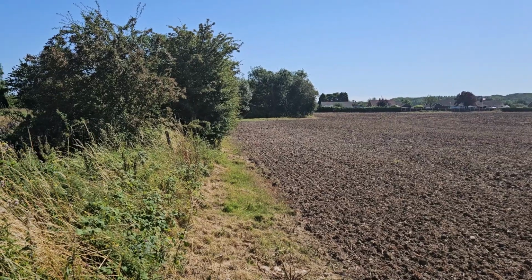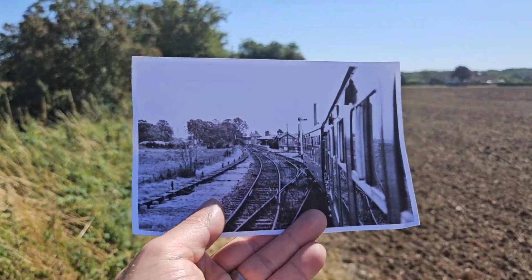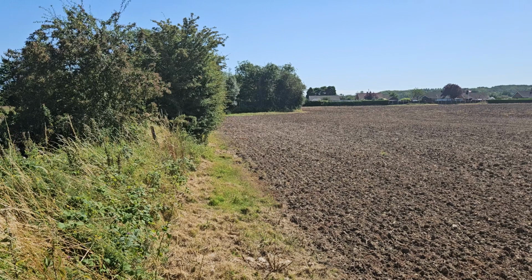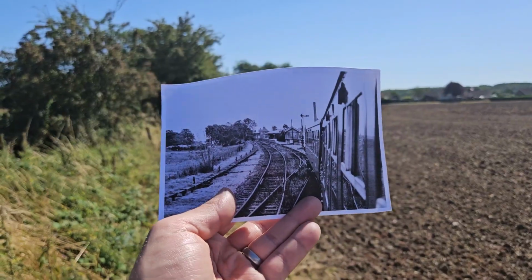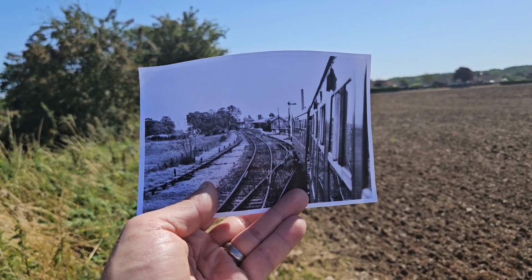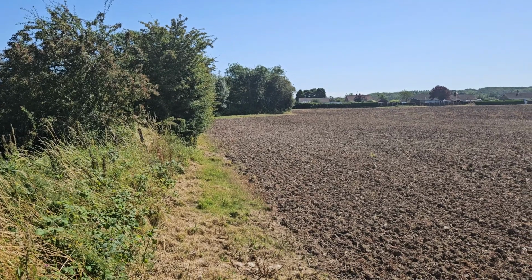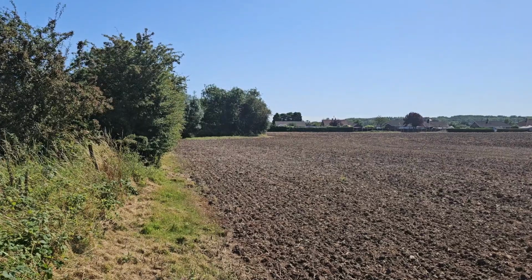So here we are, just looking back in the direction we've come, and this is the photo that I'm alluding to. I think down there is the end of the platform that you can just see coming in here. This is where the line would join from both sides of the platform, and I think it's just going to be there. So what we'll do now is we'll walk back, and I've got a few more photos, and we'll get the certificate out.